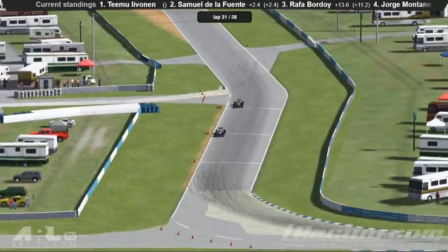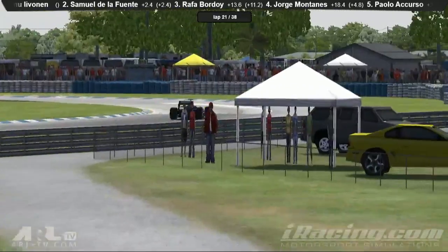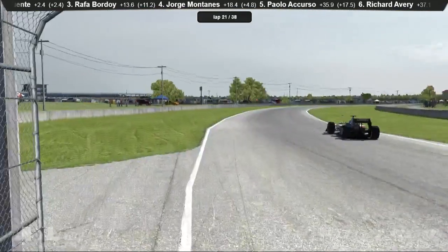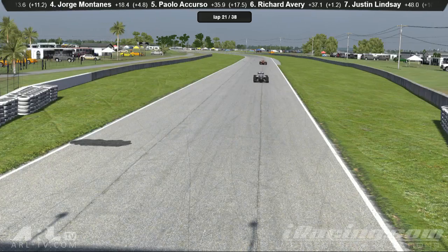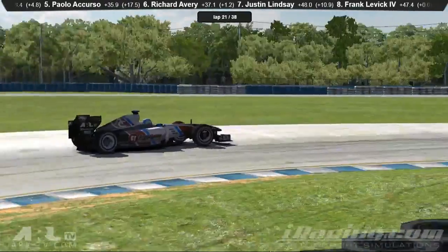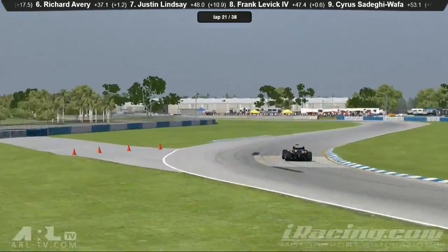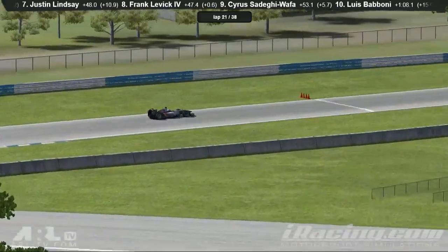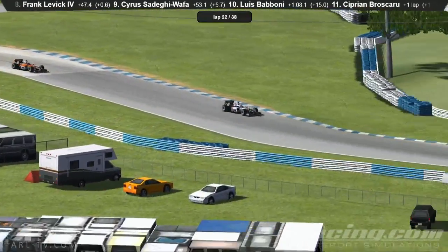So that now releases Justin to try and make something of this. I'm not quite sure what strategy Justin's on. Tends to keep it nice and simple, does Justin, rather than the odd few of us that like to go a little bit longer than everybody else. Oh, as Justin's got a little bit deep into the hairpin, gets away with it though. You can see there Frank's already starting to drop off the back of Justin. Yeah, it just goes to show that he was holding him up on that no stop fuel.